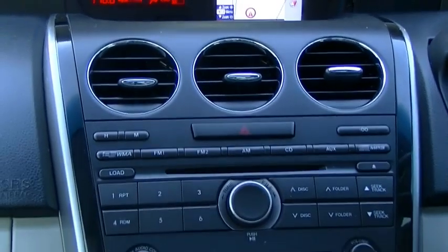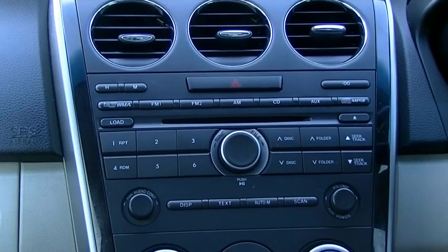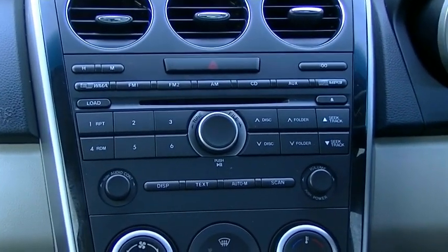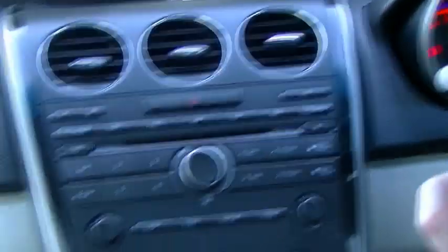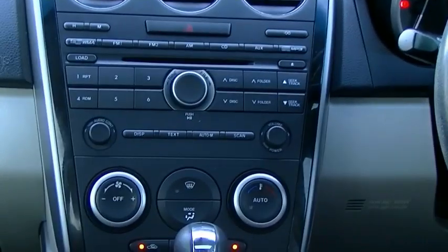Moving down, we've got our 6-disc in-dash CD stereo with AM, FM, CD and auxiliary, also capable of reading MP3 off a data disc. Very, very good stereo system. This one has Bose speakers, and I can assure you it is one of the pick of the bunch on the yard at the moment as far as audio goes.